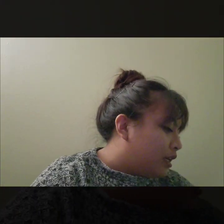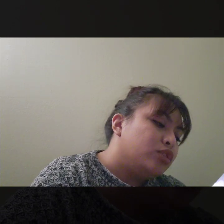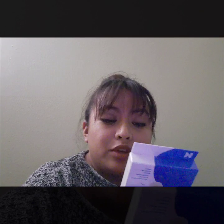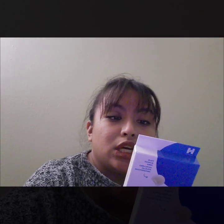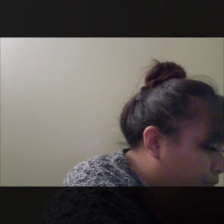Okay, next is a mighty patch invisible. Your blemish hero. So probably if you have a pimple or something, you just have to put it on top of it and then it's gonna clean the blemish and minimize the inflammation. Looks good, but it's color white, so you know, I'm dark. It's not gonna be invisible for me. Anyways, that's cool.